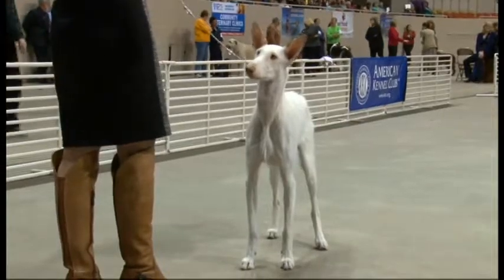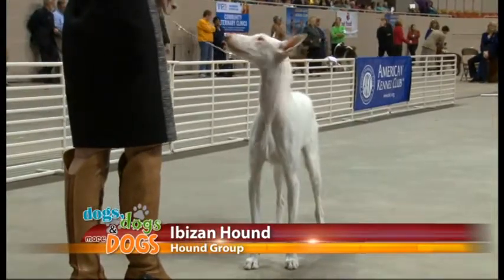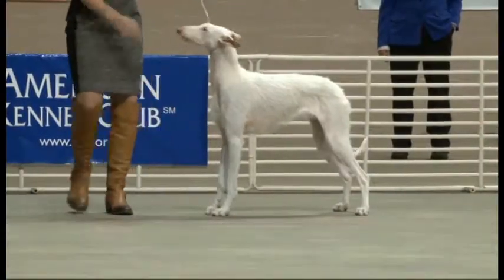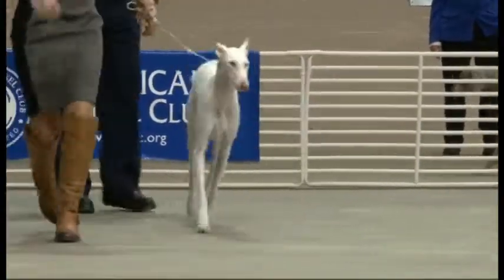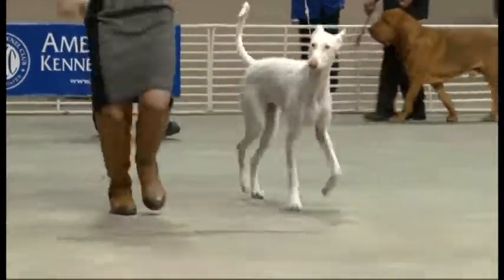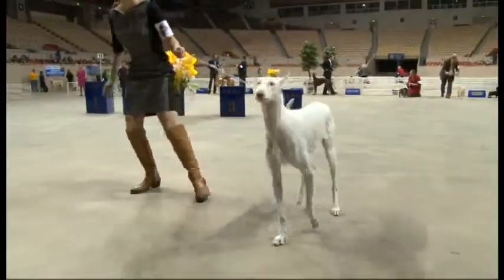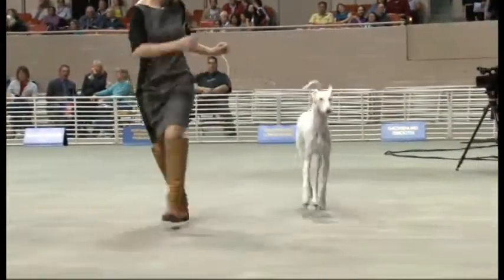This dog has some serious ears. Very serious ears. This is an Ibizan Hound. Ibizan Hounds come in two different coat categories, and this here is what they call the wire coat, and it's used to protect the animal from the different elements that they may come across when they're out in the wilderness.